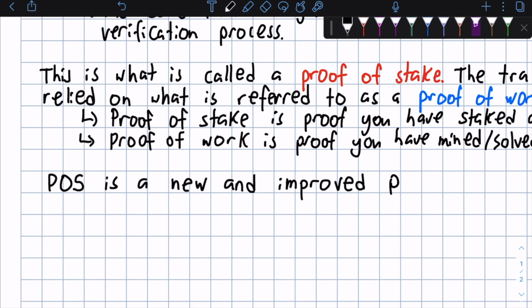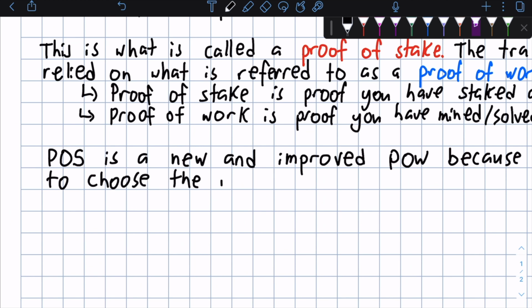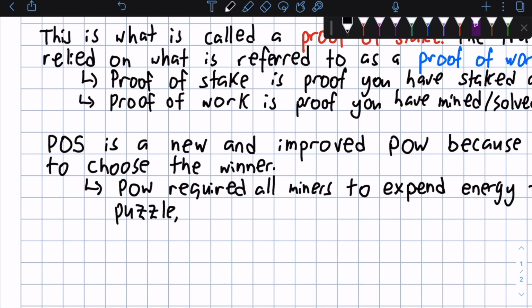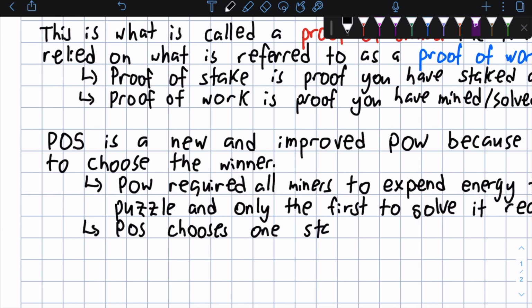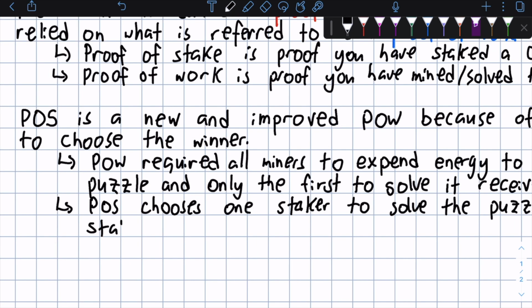So proof of stake is a new and improved proof of work because of the system it uses to choose the winner. Proof of work requires all miners to expend energy to solve a cryptographic puzzle, and only the first to solve it receives a reward. Now on the other side, proof of stake chooses one staker to solve the puzzle and rewards that staker. There's no wasted energy in this process, which is really important.